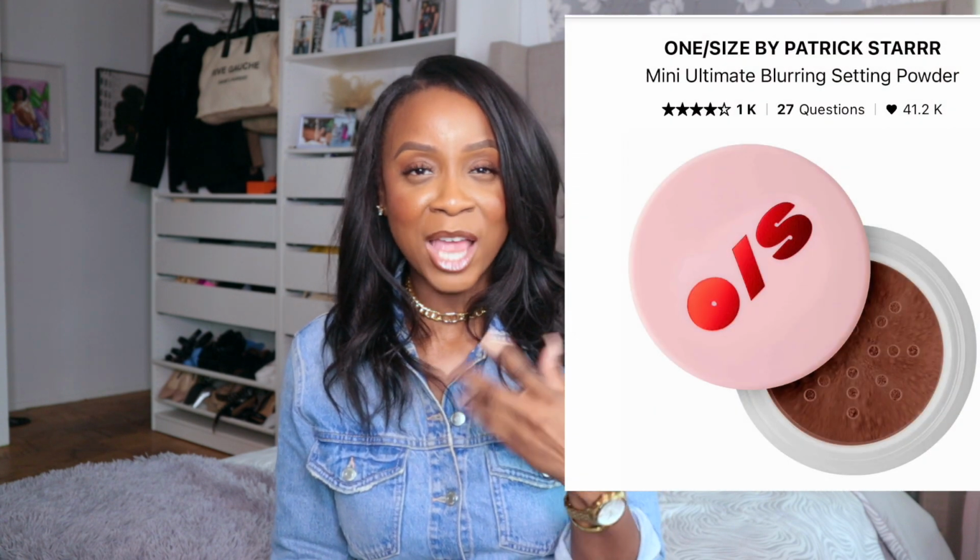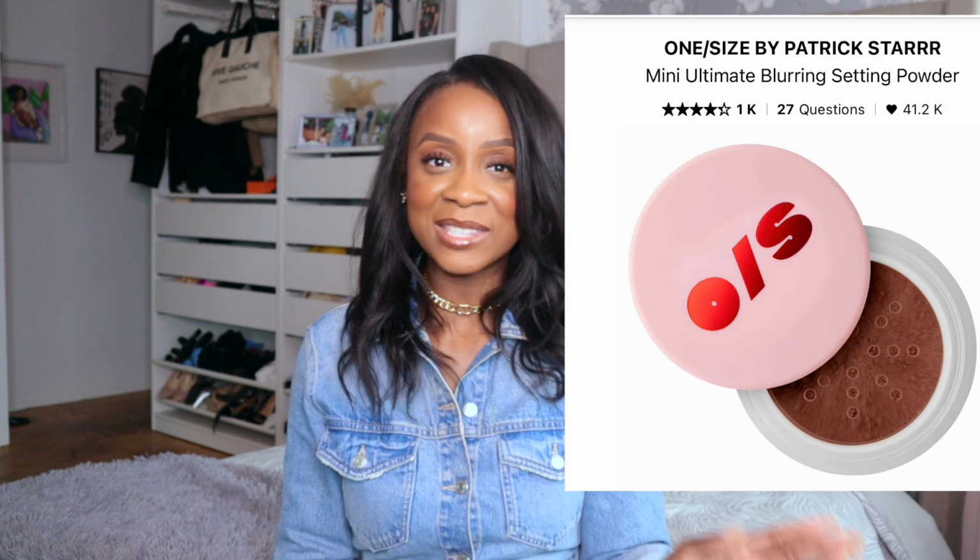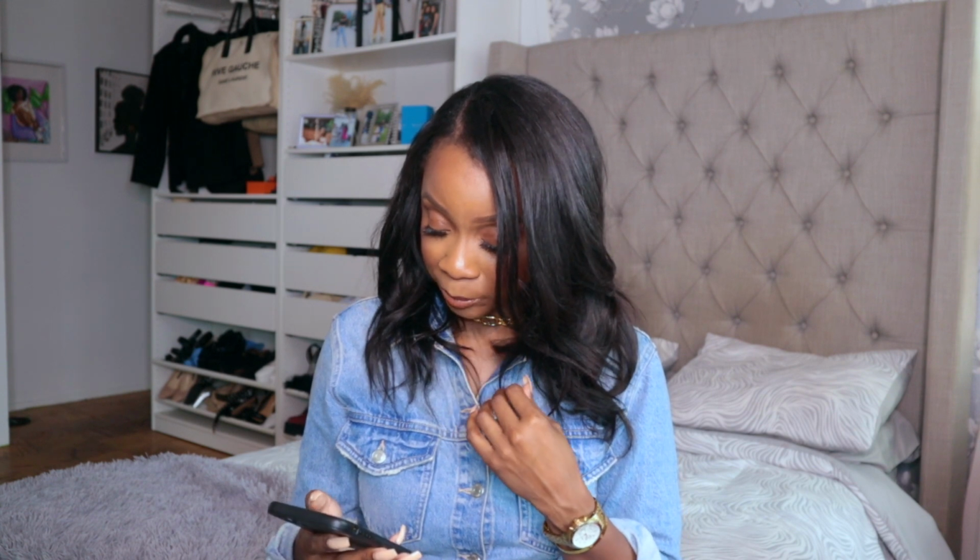But the first thing that I've been seeing on TikTok, and I'll just have to try it myself, is the One Size Patrick Star setting powder. The girls have been saying this powder is the best thing that has come to creation, so I'm looking to try it. One thing about the setting powder, it comes in the banana color and in the dark. I use the Fenty setting powder under my eyes, so I'll probably try this more so for my face. So I'll get the little small one just so I can try it. I'll report back once I get my discount, and I'll try it and see, because everybody's swearing by this powder. So that's number one.